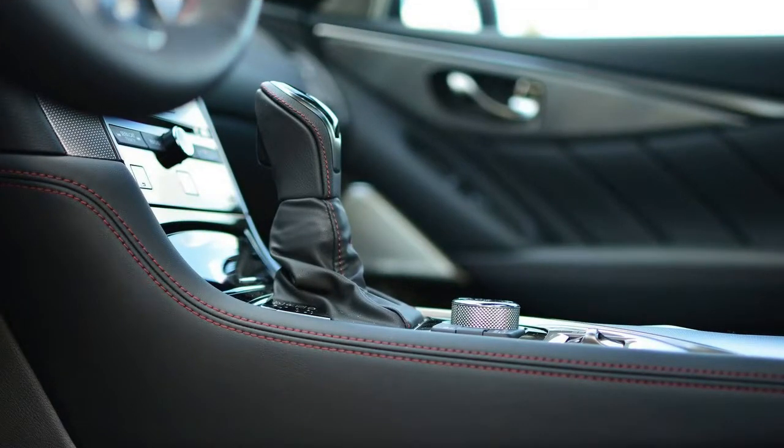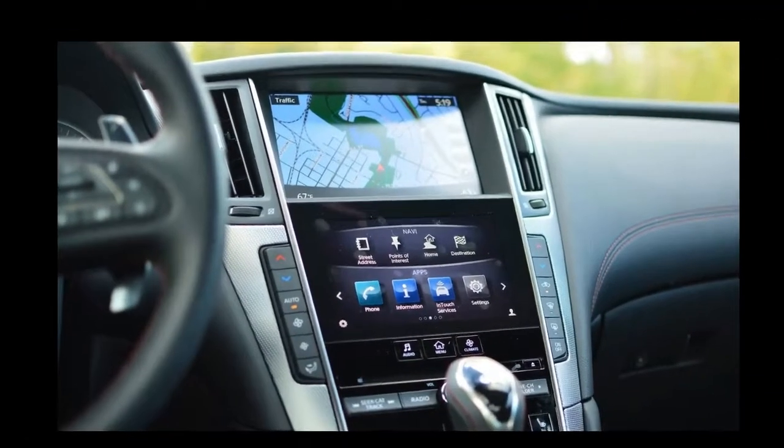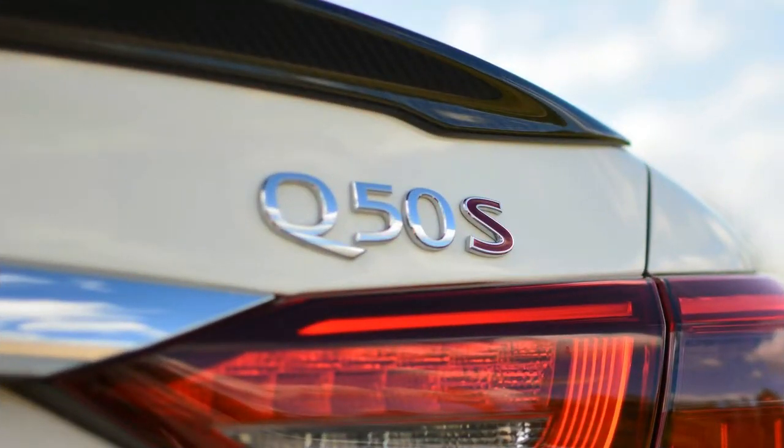Well, as promising as it sounds, the Q50 Red Sport is plagued by its steer-by-wire tech that keeps it from feeling like a true enthusiast's car. There are very promising pieces to the Q50 Red Sport, but a few critical things hold it back from being a competitive sports sedan. Pros: muscular styling.